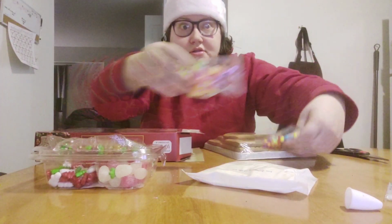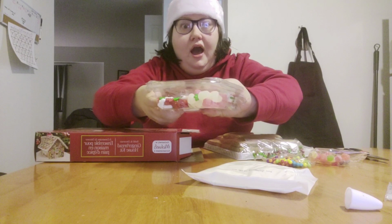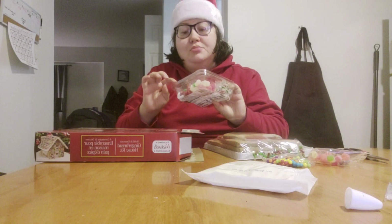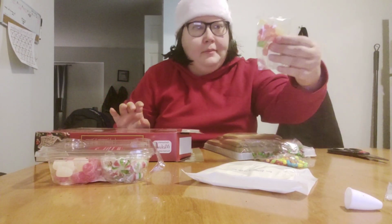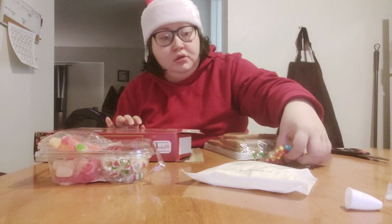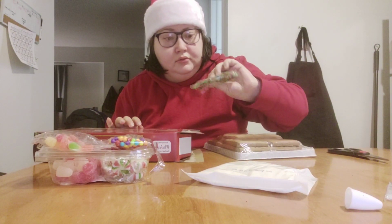So, this is from Michael's. This, and this came with it. This tray here is from Target. I opened it because I ate some of it. It came with gummy bears, heart candies that are little Christmas trees that are red and green, and snowmen, sugar drops, or spice drops, and peppermint candies. And then more hard candies that are circles. I'll just show you up close in a minute.